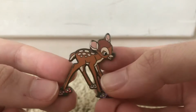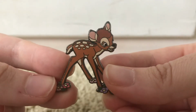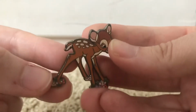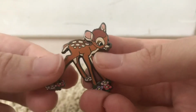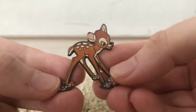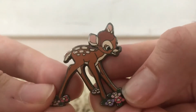This Bambi pin has a similar story. During my college program, my college program area managers in Epcot had a little trivia competition for all of the CPs, and I am a huge Epcot trivia nerd, which is why I decided to do that Future World in the 80s look back yesterday, just because I find that really interesting. So I won the trivia challenge, and this was the prize that I got, this Bambi pin.